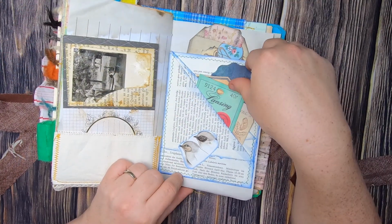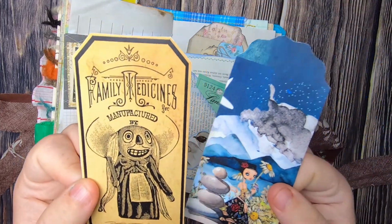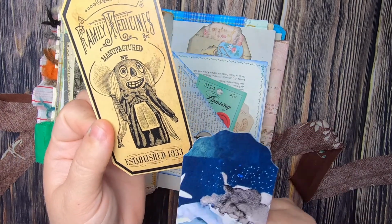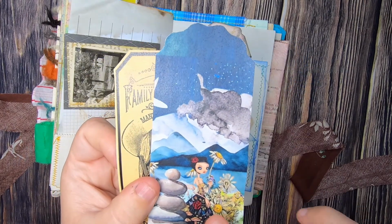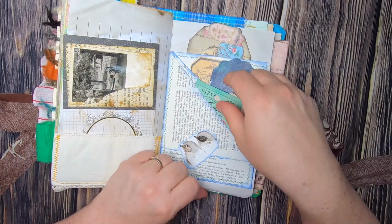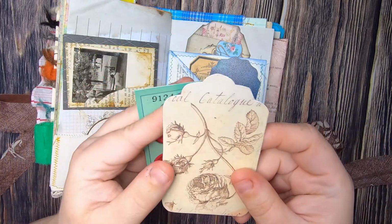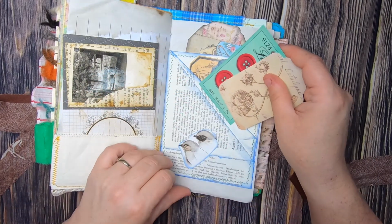And then this and this are in the same pocket. So there's this little kind of Halloween feeling family medicines manufactured by, and it's established 1833, and it has this little whimsical tag. I forget whose digital this is, but it's an artist on Etsy, and I completely forget who it is. And then two more little things. So this is a vintage Lansing buttons card, digital, and then this little cute tag here with some botanicals, and those just tuck right in here.